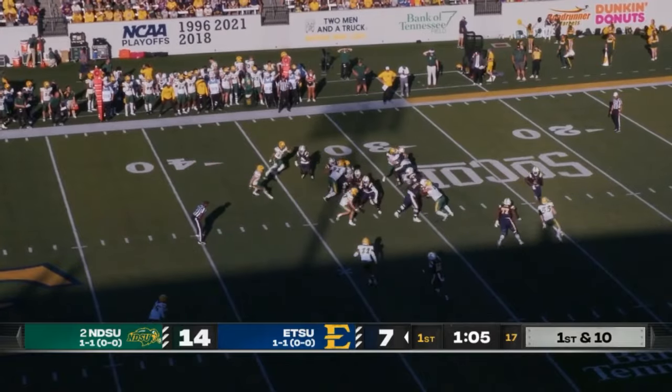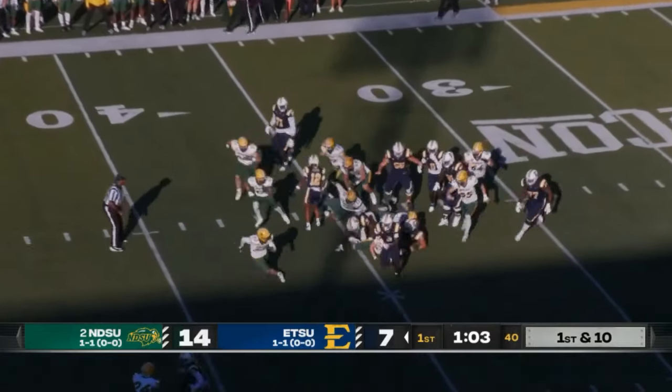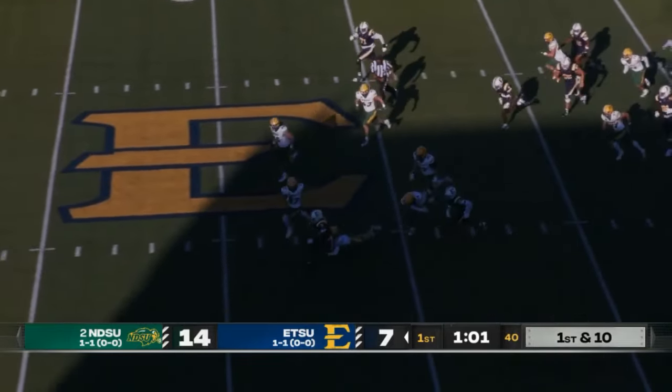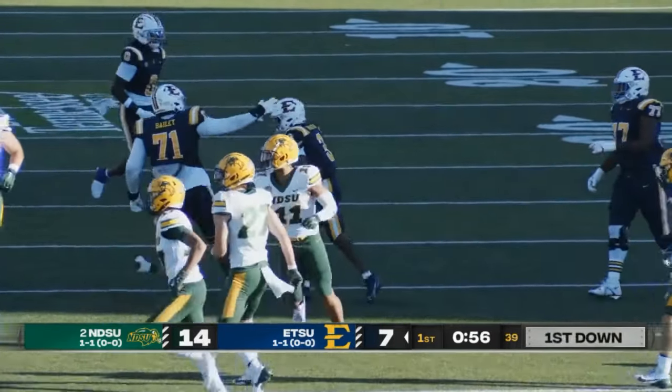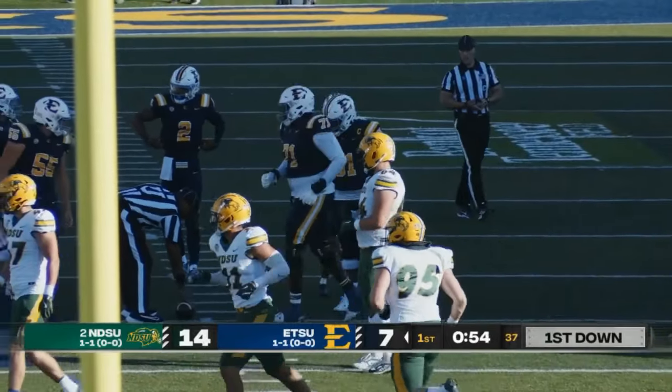King on 1st and 10. Handoff up the middle. Houston slips away from one. Houston's got a block. Houston's got the burst out to midfield. Devontae Houston can make it hurt.